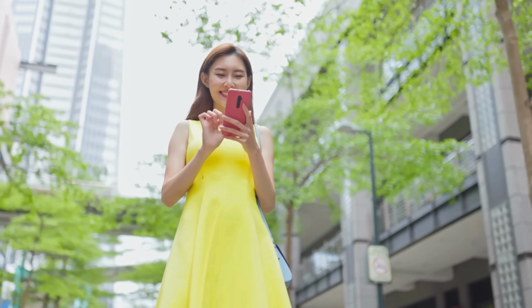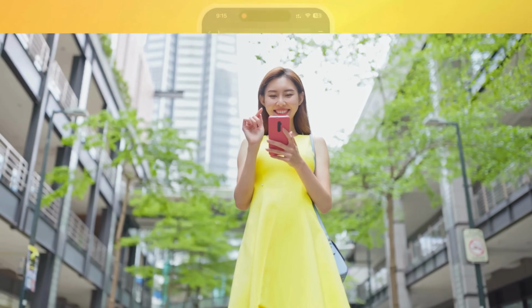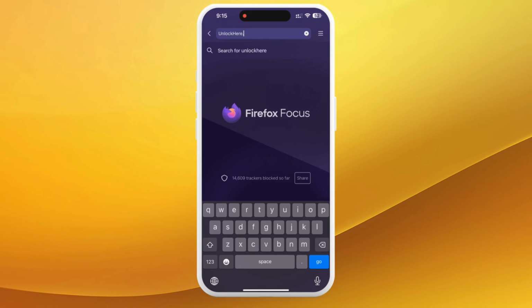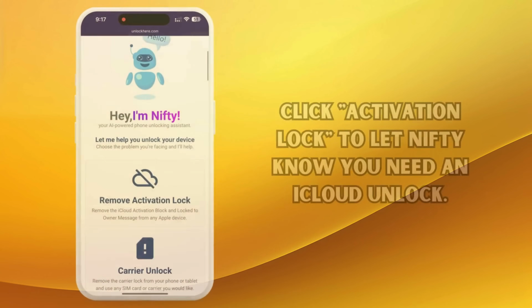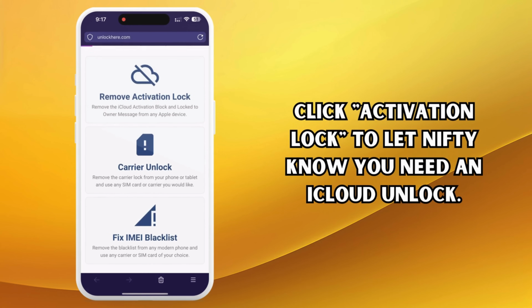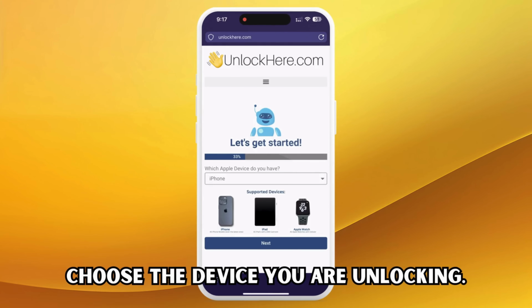All right, let's dive right into the instructions for unlocking your device using the unlockhere.com website. Firstly, launch your browser on your phone or computer. In the address bar, type in unlockhere.com. This website is powered by a smart AI bot named Nifty, which will assist you in removing any mobile phone restrictions you might have. Once you're on the website, make sure to click on Activation Lock. This lets Nifty know that you require an iCloud unlock. Next, you'll be asked to identify the device you have. If you're working with an iPhone, select that option.